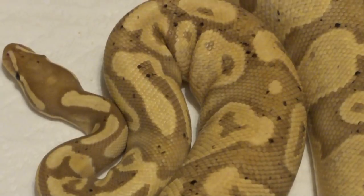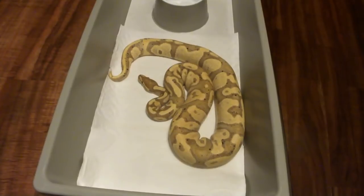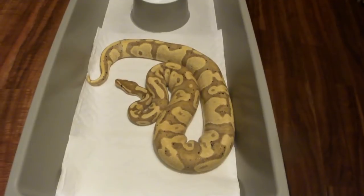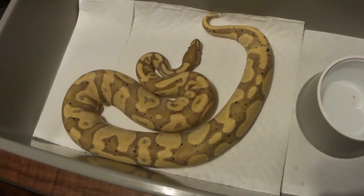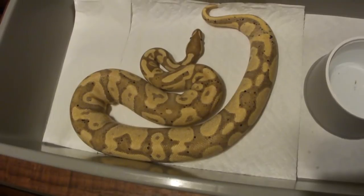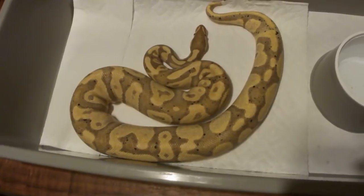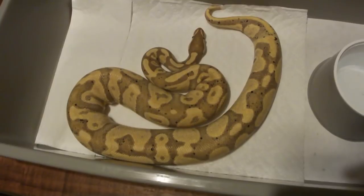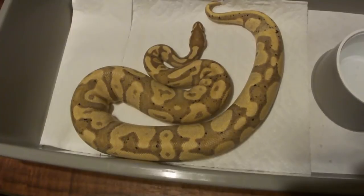So when I say coral glow, it just comes from that line of the same snake, really. And there's some snakes that look kind of similar. There's the ultramel and caramel albino, but both of those are recessive. And this guy is codominant. So if you bred it to a normal, half the babies will come out as coral glows. He's also 100% het pied, so I originally wanted to cross him with my pied and get some coral glow pieds, but I only have one pied female. So that project's going to have to wait till maybe next year.